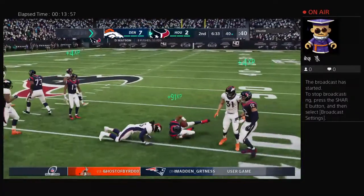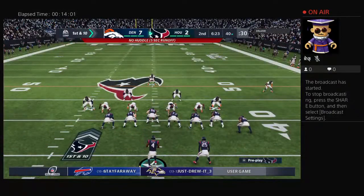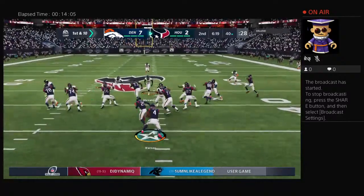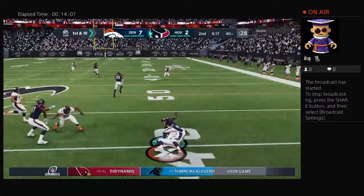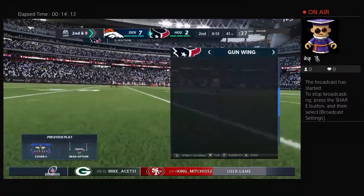And down he goes, but he takes it up to the 40. 15 yards on the play, first down. 1st and 10 at the 40-yard line. Only a yard on the keeper, and it'll be 2nd down.